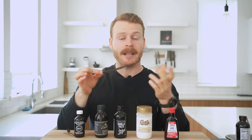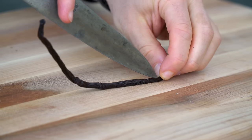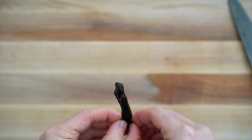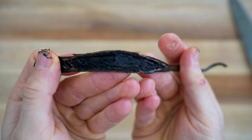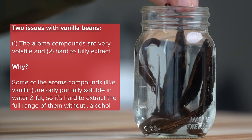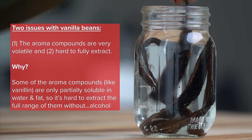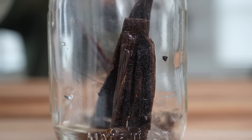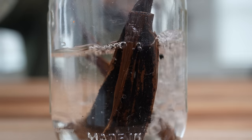Remember, since aroma molecules are highly volatile and they can travel through air, this creates two issues. First is that as soon as the cured vanilla bean is opened, it loses its aroma compounds to the air, and some of those are gonna be gone forever. And secondly, of those that do remain, it's really hard to extract the full breadth and concentration of the aroma molecules from the vanilla bean.